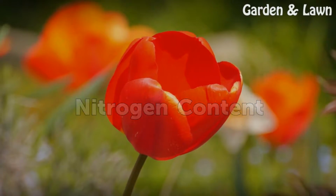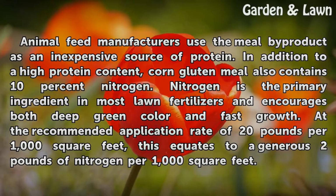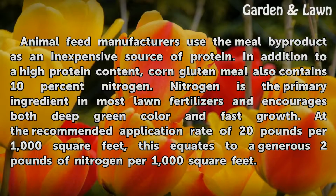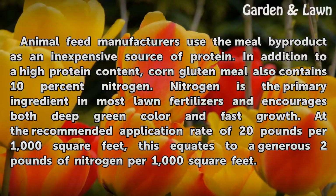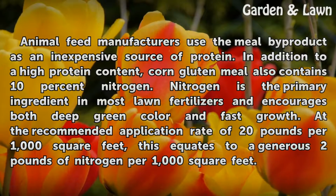Nitrogen content. Animal feed manufacturers use the meal byproduct as an inexpensive source of protein. In addition to a high protein content, corn gluten meal also contains 10% nitrogen. Nitrogen is the primary ingredient in most lawn fertilizers and encourages both deep green color and fast growth. At the recommended application rate of 20 pounds per 1,000 square feet, this equates to a generous 2 pounds of nitrogen per 1,000 square feet.